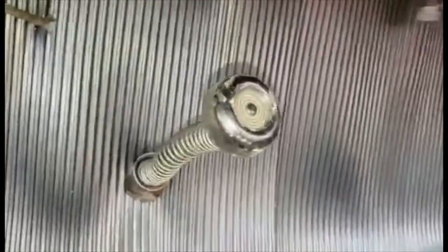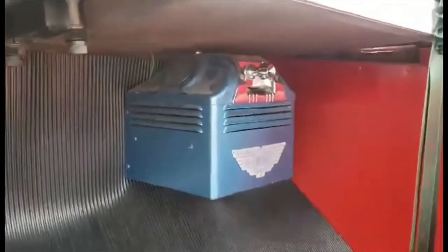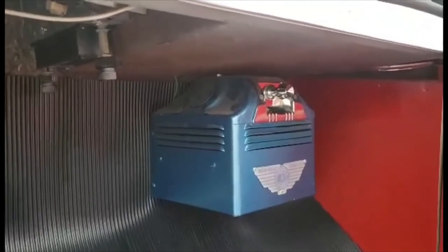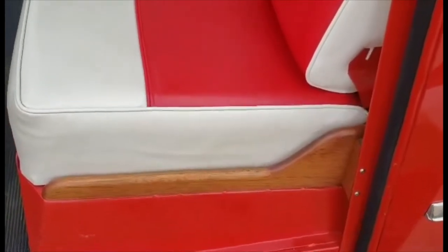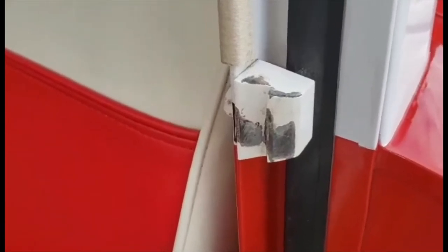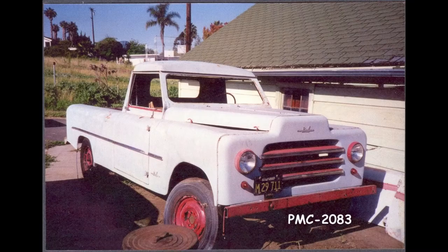It still has the foot starter working. There's the heater that's been installed. And they upgraded to electric wipers, even though it should have been a vacuum wiper until 56. I used to think that mahogany piece there was not original, but I've seen it on a bunch of other trucks. So, also, this on the 54 and 55 is not adjustable. I'll show you the one on the 56, it is adjustable.